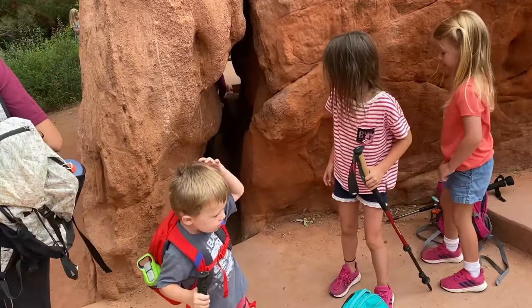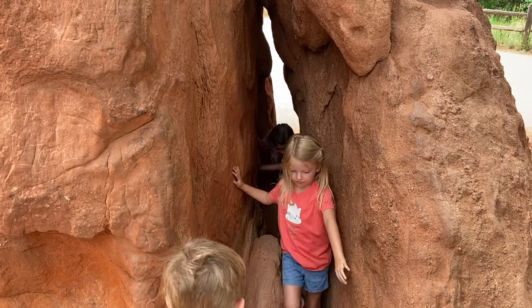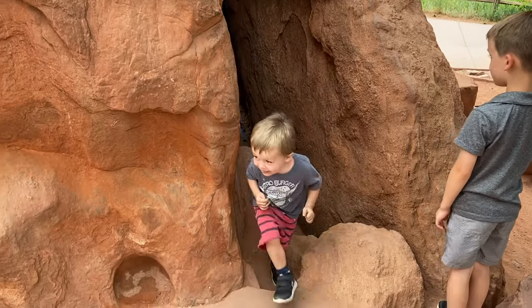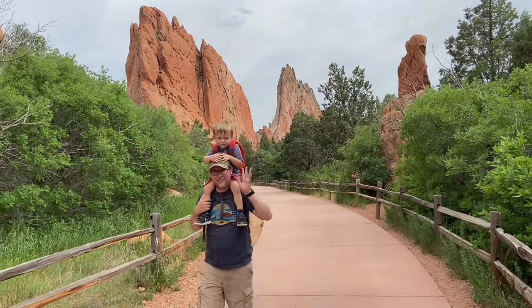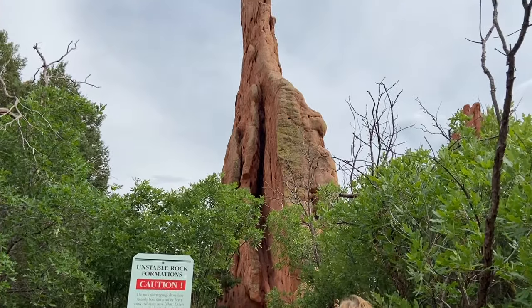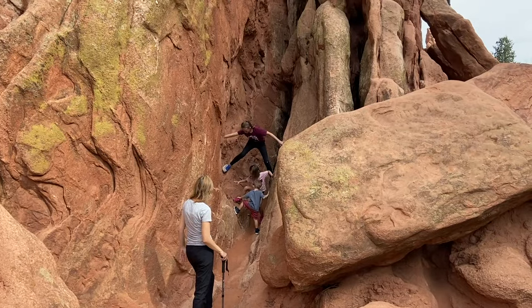So Maddie, you think you can fit through there? Wow. Good job, Isaac. All right. Say hi, Mom. Now we are doing the beautiful, easy, scenic Central Garden Loop. Whoa, check that out.